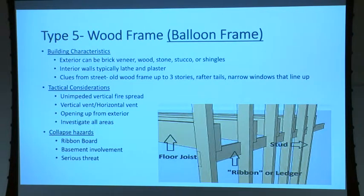Your characteristics of balloon frame from the street, typically going to be brick veneer. A lot of Greensboro's either brick veneer, or they either still have the asbestos shingles, or they've gone back to like a board and batten style, maybe even vinyl. So the skin coverings on these buildings are endless.